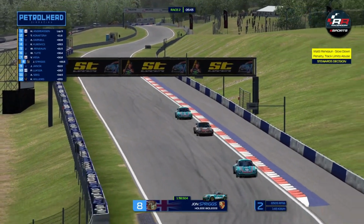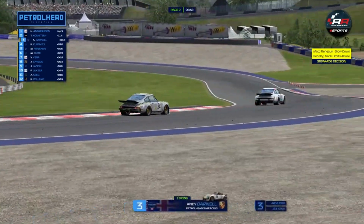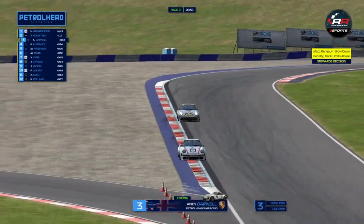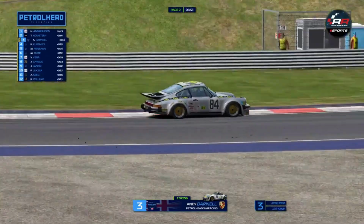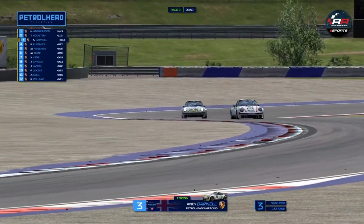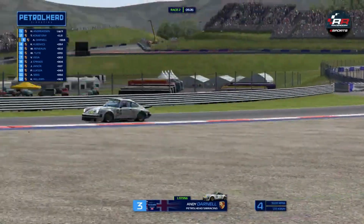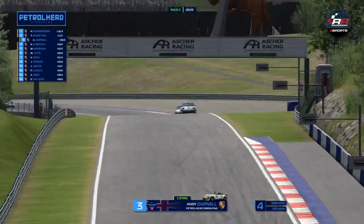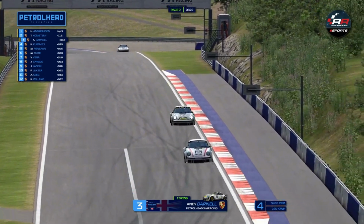We got John Spriggs trying to recover from that spin. Back up front with Andy Darnell and Timo Konecki. And again, we still have Andreasen driving away. 11-second lead. Just like the first race, unless Andreasen makes a mistake, I don't think these guys are going to catch him.